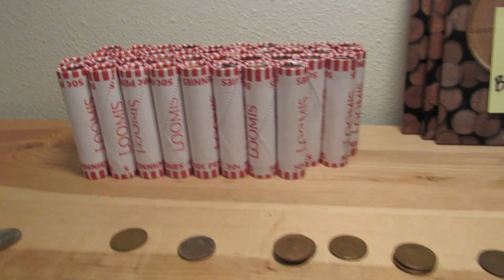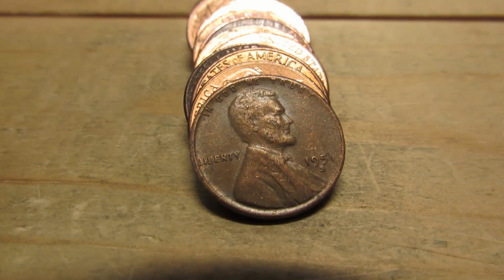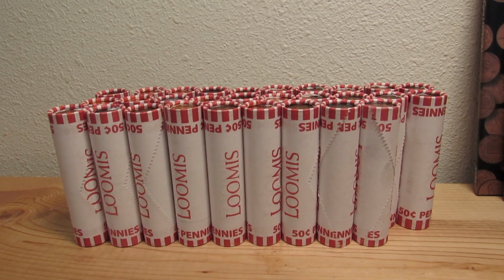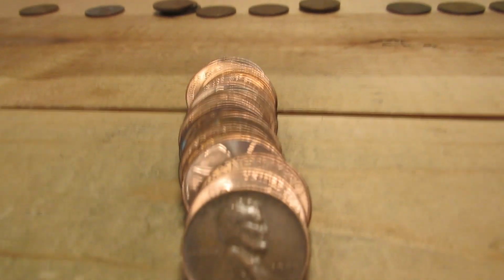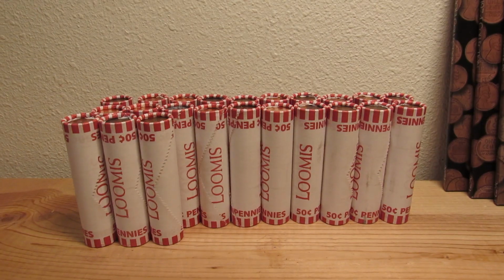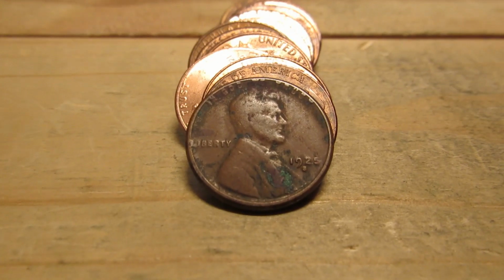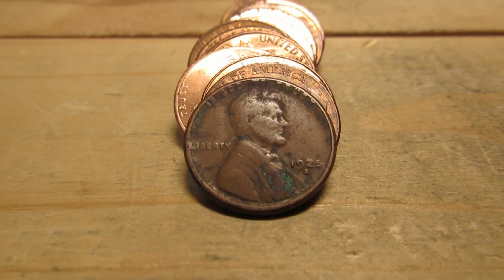Roll 12, and we have a 50s find, 1951 from San Francisco. Roll 21, and this time we have a 40s find, a 1944 out of San Francisco. Roll number 27, and we have another oldie here. This one's going to be a 1925 from San Francisco.